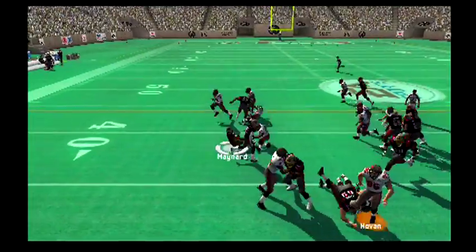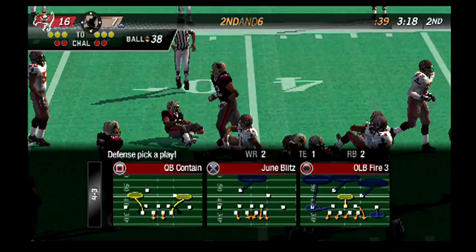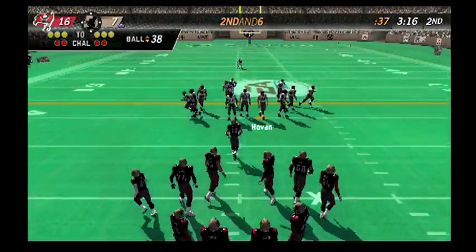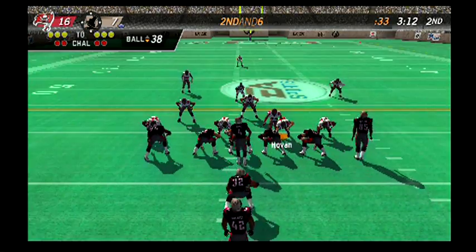I think he's most effective when they really need the catch. Third down, things like that. That's when he really shines out there. Second and six coming up here. Here we go. What screen? Let's go, let's go. Keep it up.